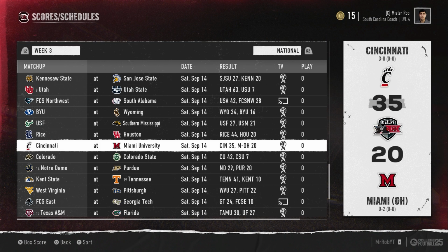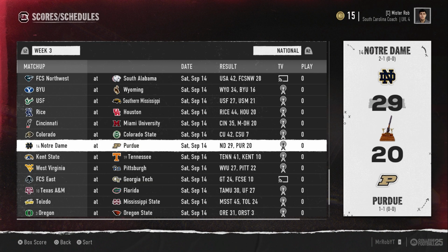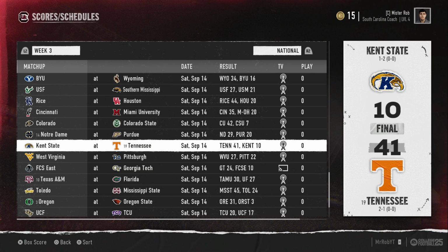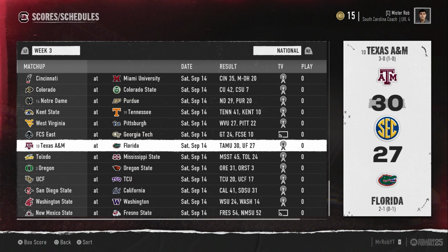Cincinnati wins the Battle of Ohio against Miami. Colorado gets revenge this year over Colorado State in a big way. Maybe Deion was running up the score a little bit. Notre Dame beats Purdue. Tennessee beats Kent State. They bounce back with a win. Another backyard brawl this time. West Virginia beating Pittsburgh. A lot of rivalries this week.